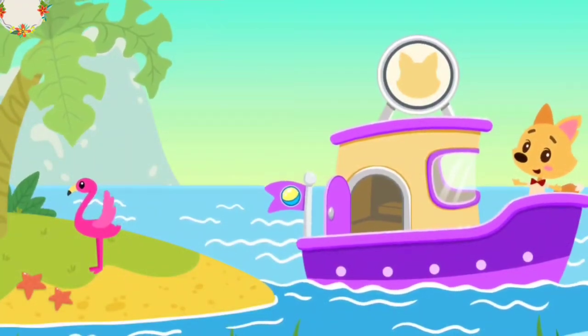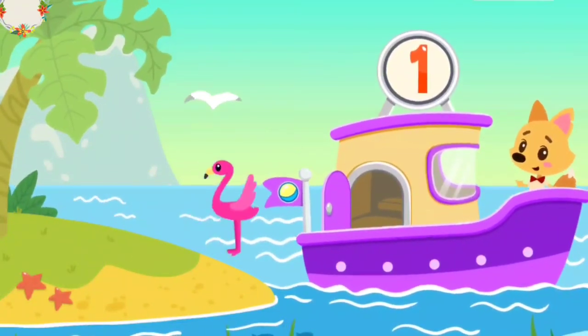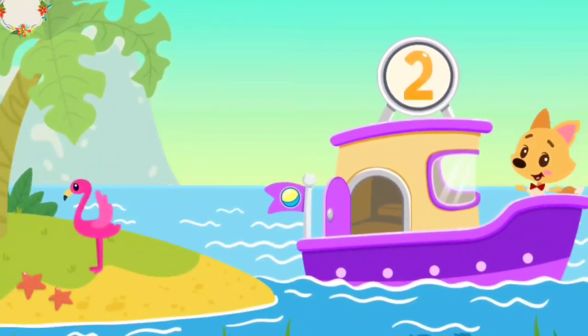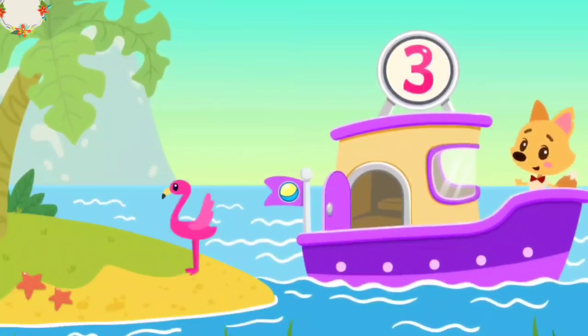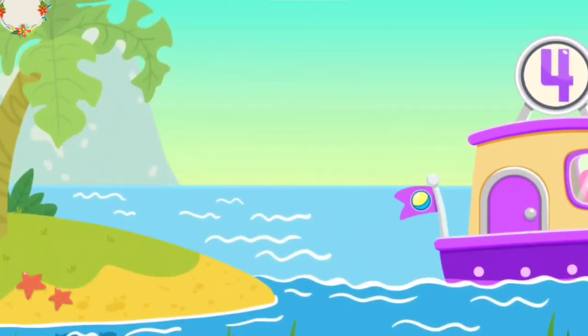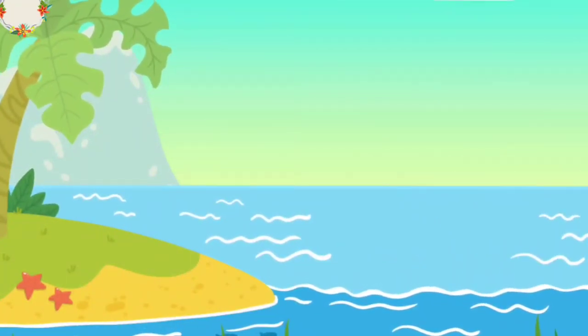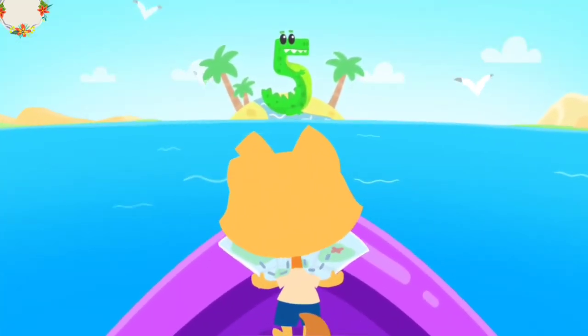Drag the flamingos onto the ship. 1. 2. 3. 4 flamingos on the ship. On this island, we need to find the number 5.